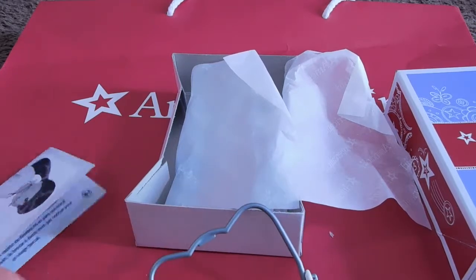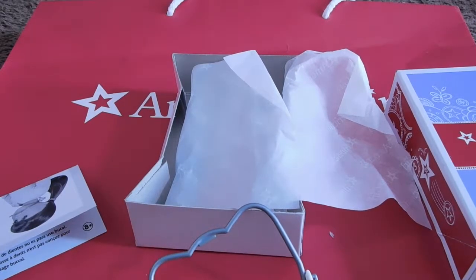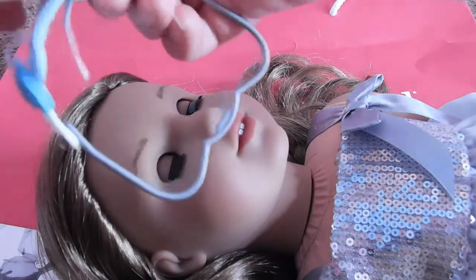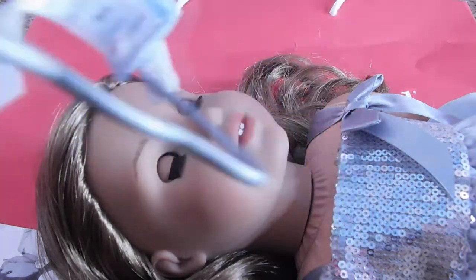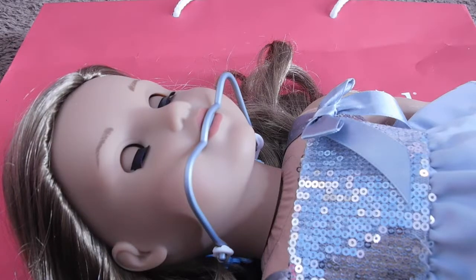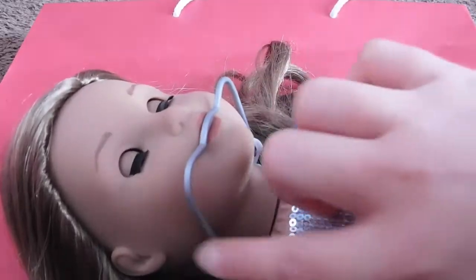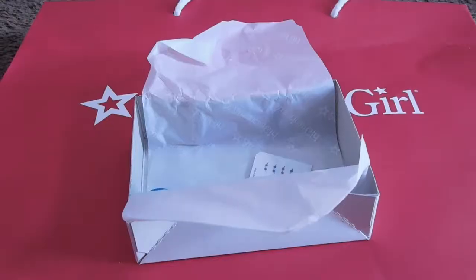I'm going to quickly demonstrate this on a doll. I'm not trying the entire set on, but this is just to try on the mouth set. So this is what the headgear looks like. It just slides the piece right into their mouths and just sticks out on the side like this.